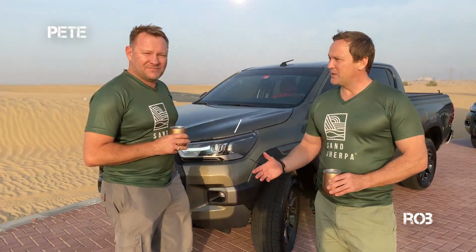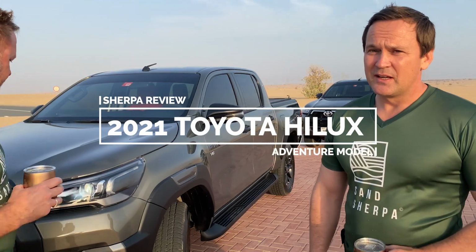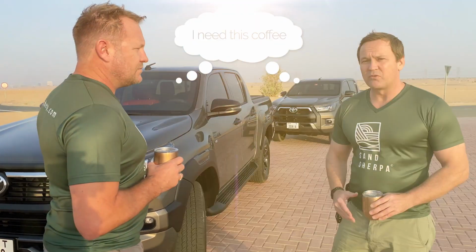I'm Rob and this is Pete from Sand Sherpa. We operate desert adventures out here in the UAE. We're checking out the new Toyota Hilux vehicles. This is the new Adventure model that literally just came out earlier this year. And this is our first shakedown, really, where we're taking them off-road.